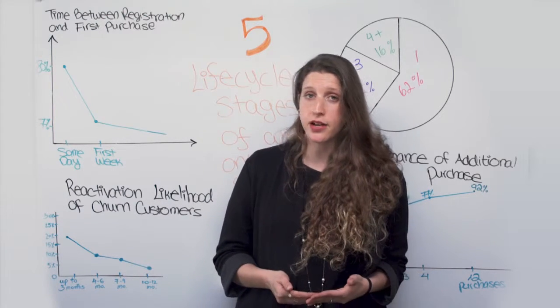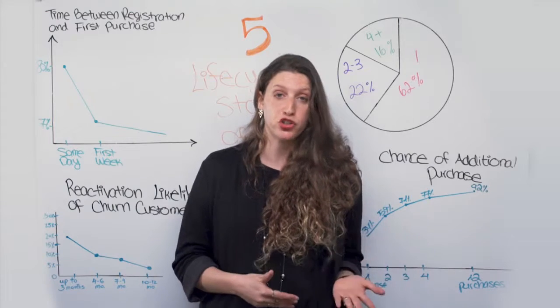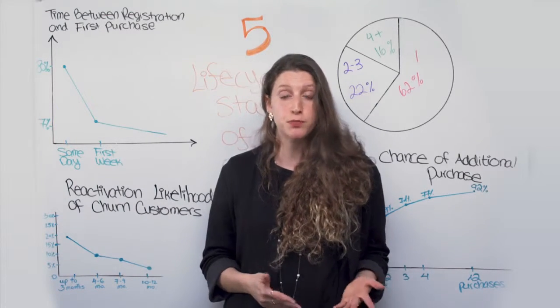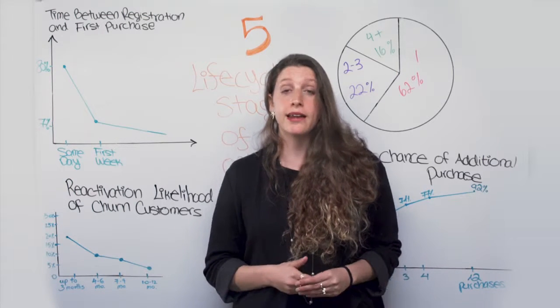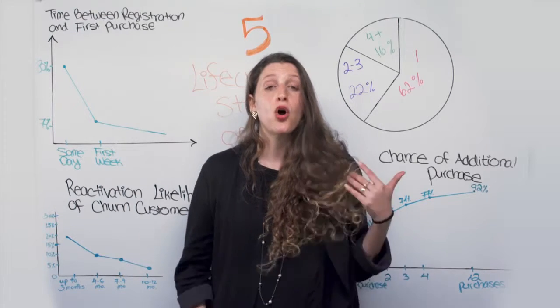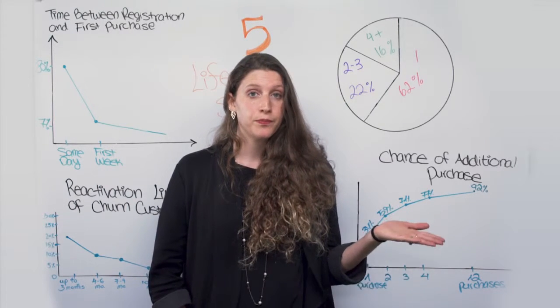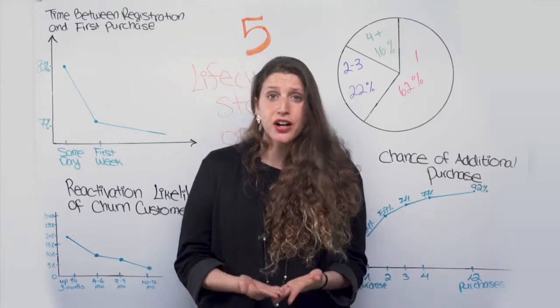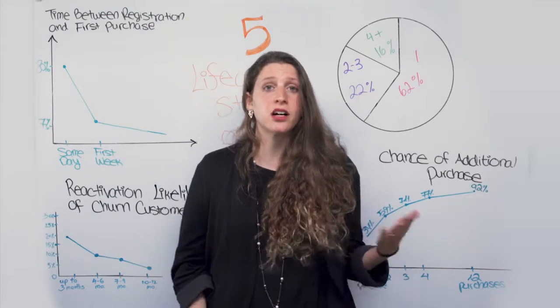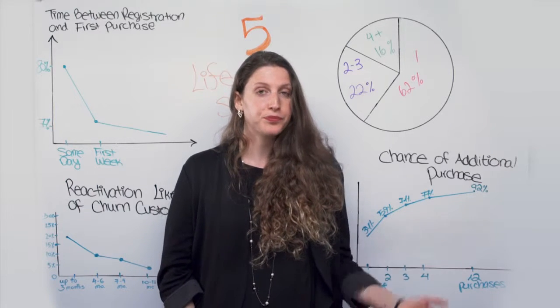R is the recency, which means the days since the last purchase. F is the frequency, which is the average number of days between 2 purchases. And M is the monetary, which can either be the average purchase amount or the total purchase amount. So by the RFM, we can distinguish between very valuable customers and customers that are at risk of churn.